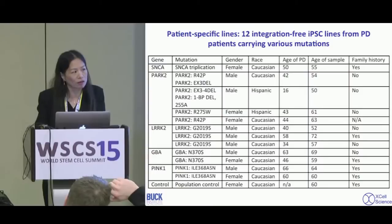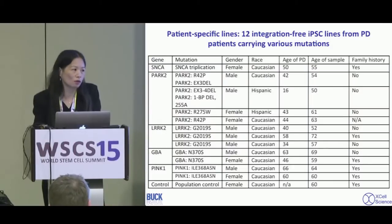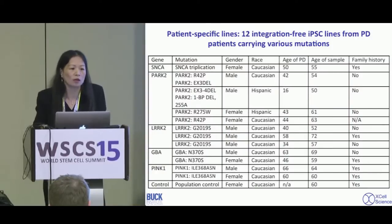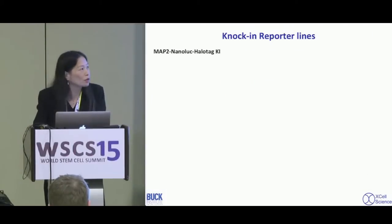All the lines have been through rigorous characterization. That means we have tested the pluripotency, ability to differentiate, long-term stability in culture, and, of course, the identity. For many of them we have done whole genome sequencing, and for all of them we have done whole gene expression analysis. I'm happy to share those data with you. In the interest of time, I didn't put all the data here. The next line I want to show you is the reporter line we have made.